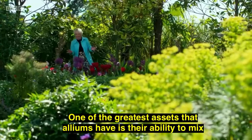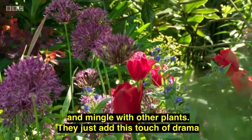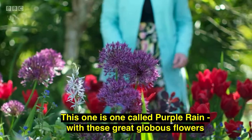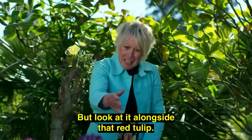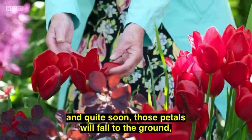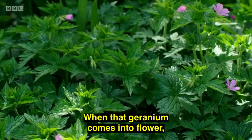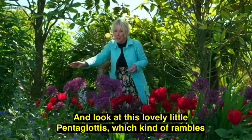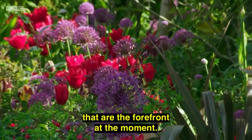One of the greatest assets that alliums have is their ability to mix and mingle with other plants. They just add this touch of drama and panache to a border. This one is called Purple Rain, with these great globose flowers and very, very starry too. But look at it alongside that red tulip. This is King's Blood. And quite soon, those petals will fall to the ground, but the allium will continue. When that geranium comes into flower, there it will be, holding its own. And look at this lovely little pentaglottis, which kind of rambles through. But it's alliums that are at the forefront at the moment.